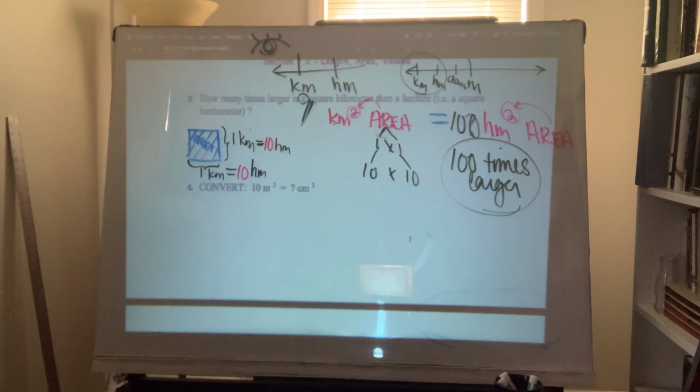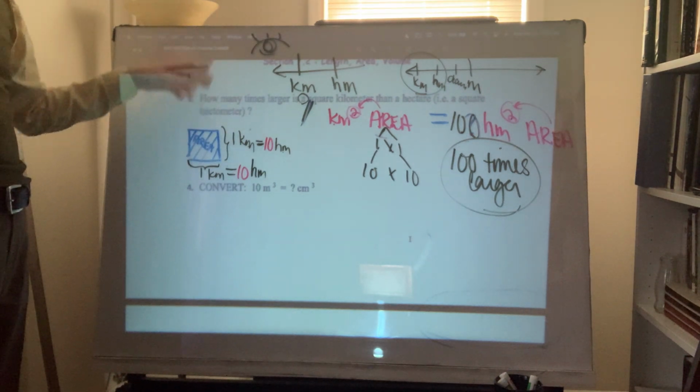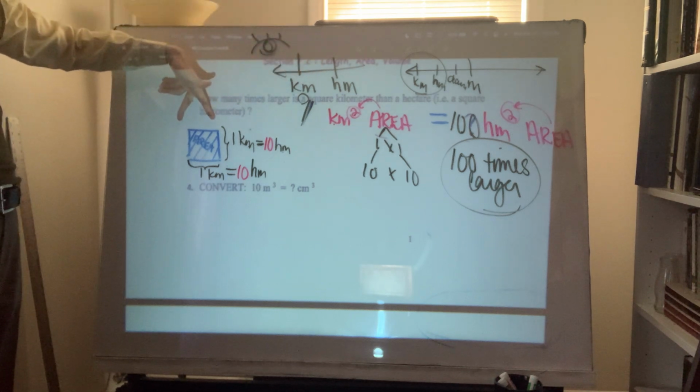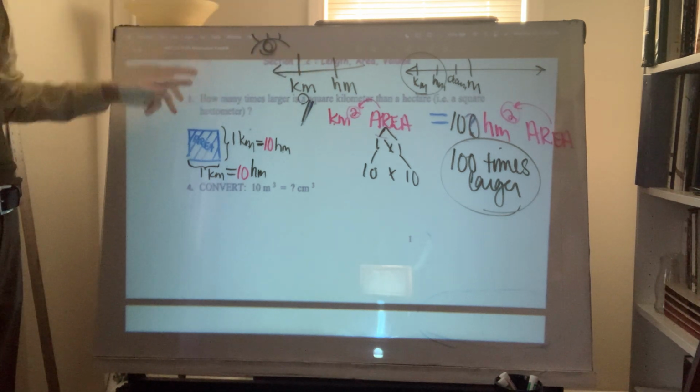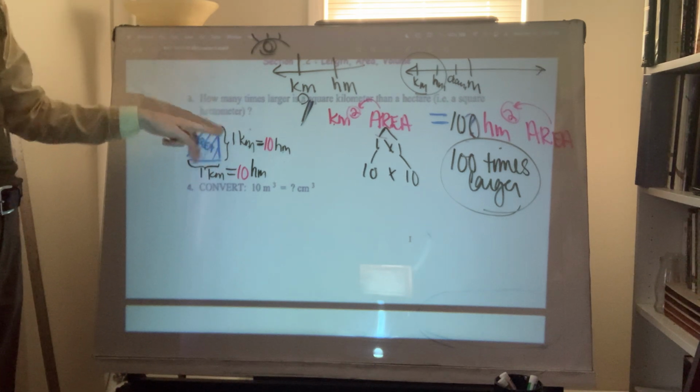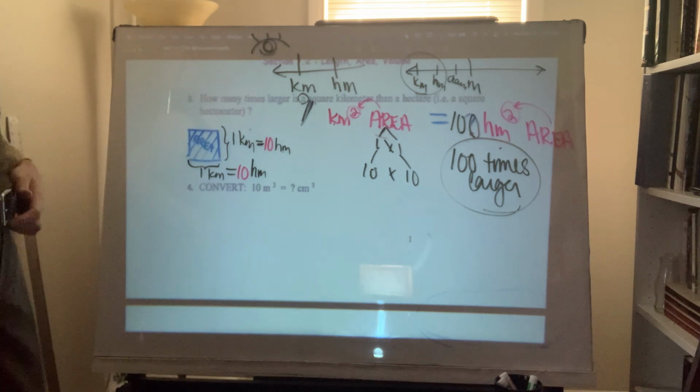Right. Get in the habit of breaking something down into a literal drawing. All right. If they're talking about a square, draw an actual square. Right? It doesn't have to be beautiful, but to get the point across that this dimension and this dimension are the same. All right, whatever the unit is.